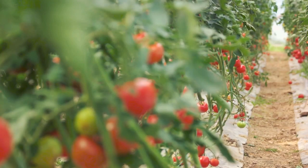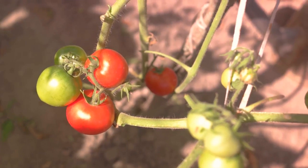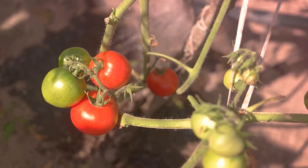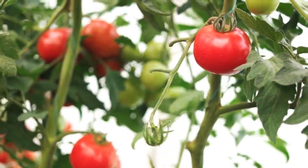Coming in at number 4, we have the versatile tomato. Perfect for vertical gardening, tomatoes love to climb, saving you essential garden space. With adequate sunlight, regular watering, and some sturdy support, your tomatoes will thrive. With the right care, your vertical garden can become a tomato paradise.